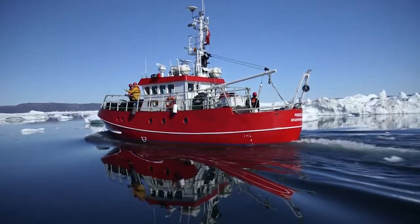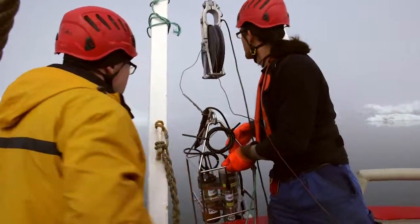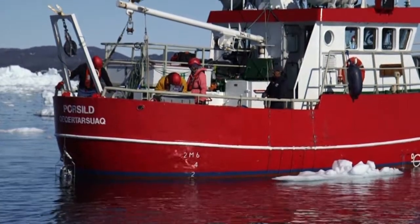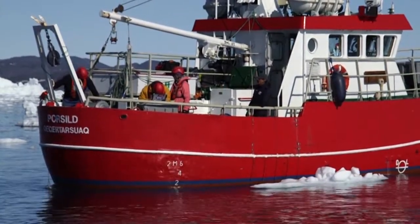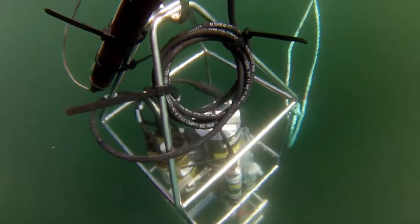Dodging icebergs in Greenland's Jakobshavn ice fjord is all in a day's work for mathematician David Holland. With support from the National Science Foundation, Holland and his team from New York University are crisscrossing the mouth of the fjord, lowering a probe deep underwater to gather data on salinity, temperature, pressure, and other factors.